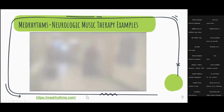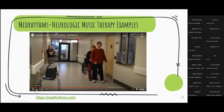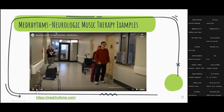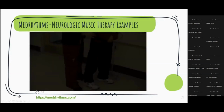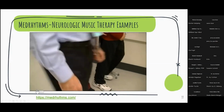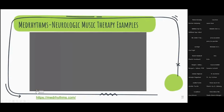So George underwent a stroke. Here's how he's walking before. He looks pretty typical. Smiling. He's smiling. Very motivated individual. You see his asymmetrical stepping. He looks pretty much like most of our stroke patients. Standing on one leg longer, less time on his affected side.